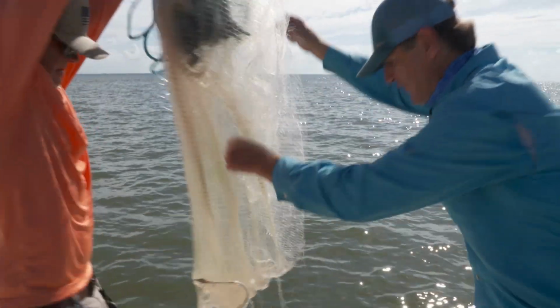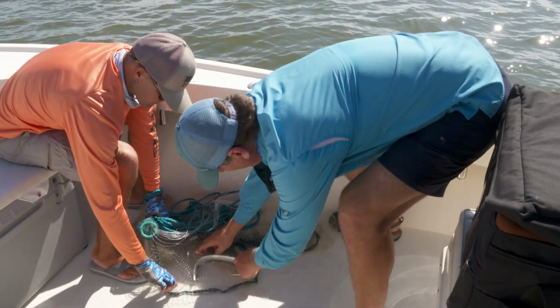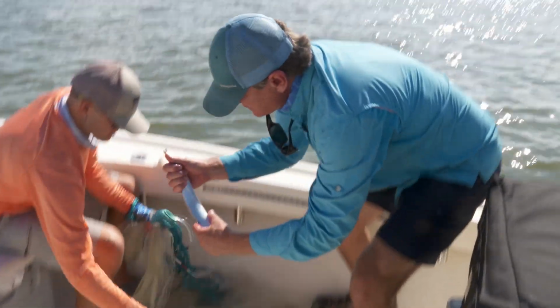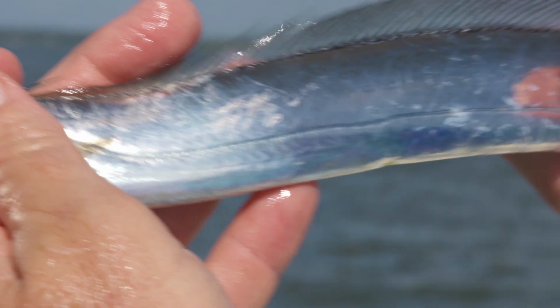That looks like a cutlassfish. Wow! That is a neat, neat fish. Oh man, these have wicked teeth on them. They are so neat looking. Very, very slender. Oh man, look at that fish. Huge teeth, long, skinny body.